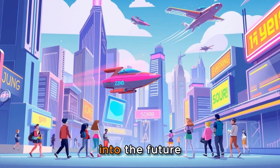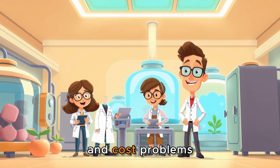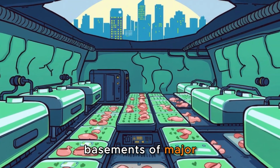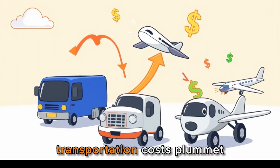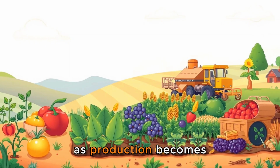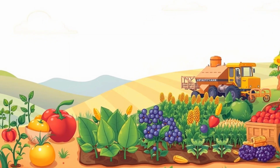Look 20 years into the future. Cellular agriculture has solved its energy and cost problems. Bioreactor farms sit in the basements of major cities, producing fresh meat within miles of consumers. Transportation costs plummet. Food security improves as production becomes independent of weather, disease, and land availability.